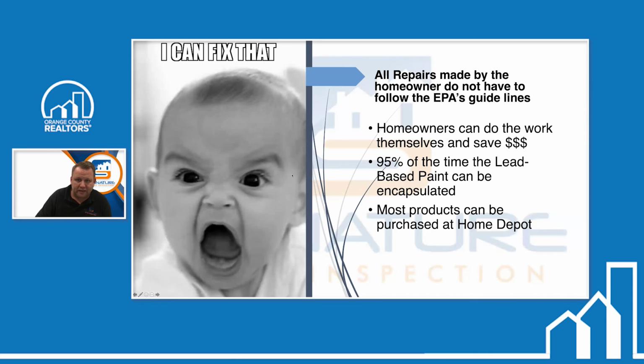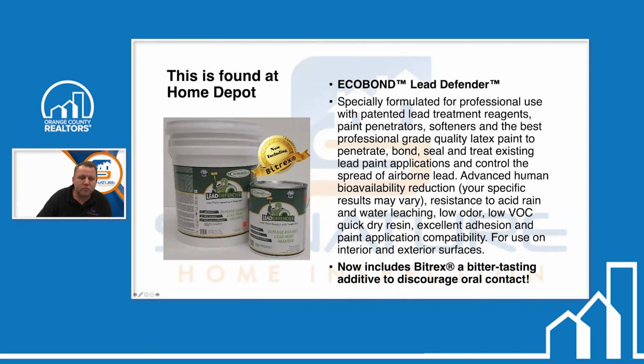I can fix that. So all repairs made by the homeowner do not have to follow the EPA's guidelines. Homeowners can do the work themselves and save a lot of money. 95% of the time, the lead-based paint can be encapsulated. So like I was saying earlier, you can encapsulate it and paint over it. Most products can be purchased at Home Depot, Lowe's, or Ace Hardware, or your local home goods store.